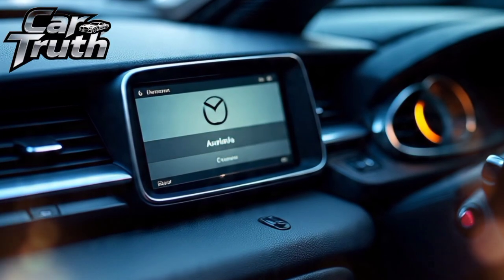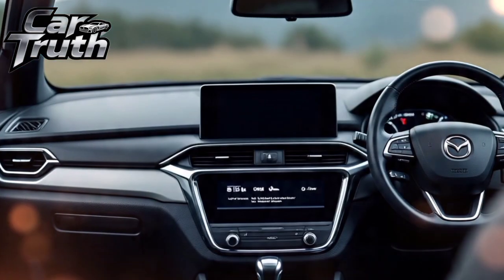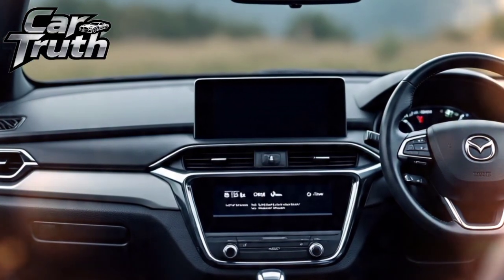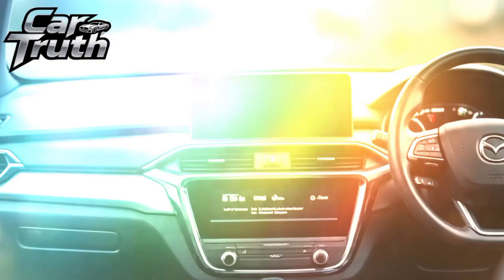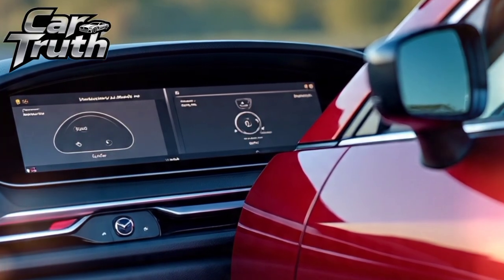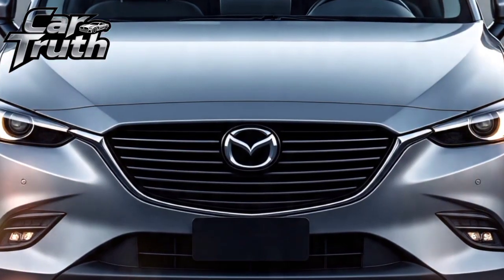The side profile is defined by a single, sharp character line that runs from the front fender all the way to the taillights, clean, uninterrupted, and purposeful. No clutter, no unnecessary vents. Just smooth, flowing surfaces that guide the eye from front to back. And check out the rear quarter windows. They taper into the C-pillar with a subtle crease that echoes Mazda's recent design language, but with a more refined, efficiency-focused execution. Around back, the story continues.